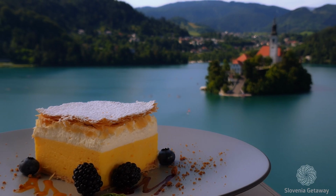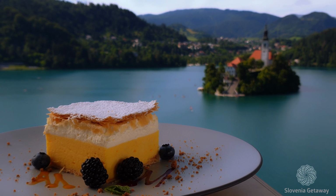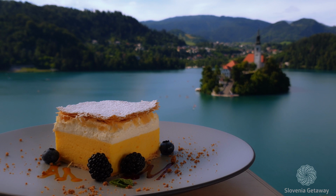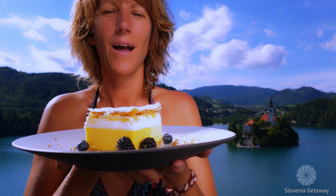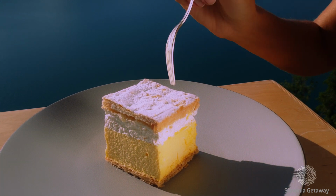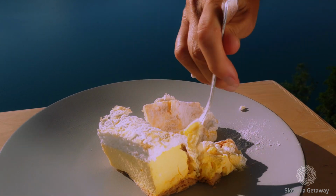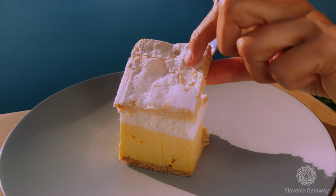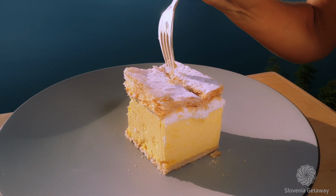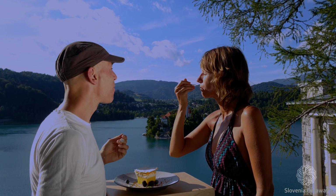Last but not least, you absolutely cannot leave Bled without a taste of the famous kremšnita, a cream cake to rule them all. It is made of puff pastry, custard, whipped cream, another layer of puff pastry and icing sugar on top. There's really no nice way to eat this cake. You'll either destroy it, take the top off first, over-engineer it, or, always the best option, share it with a friend.